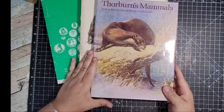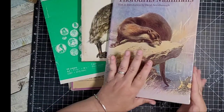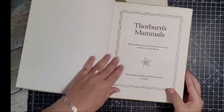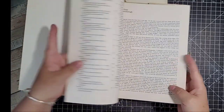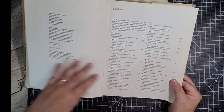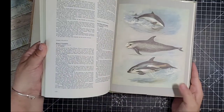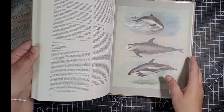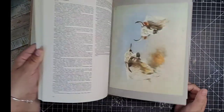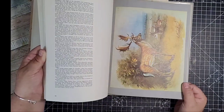Then I found this one. This is Thorburn's Mammals, with an introduction from David Attenborough. This book belongs to Jackie Charge. Right, this isn't an old one, I don't think. 1974, first published. And again, these are just like plates, but you could cut these to make journal cards or different things. I just thought, for 50 pence, I wasn't going to leave it behind. Lovely images.